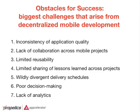Now, there are some pretty big challenges that arise when you don't have centralized authority, you don't have centralized governance, you don't have centralized methodologies for building, distributing, delivering, testing these applications. And number one is inconsistent application quality. Now, the pushback that I always hear is, well, it's an internal-facing app. They have to use it. Actually, that's not the case.